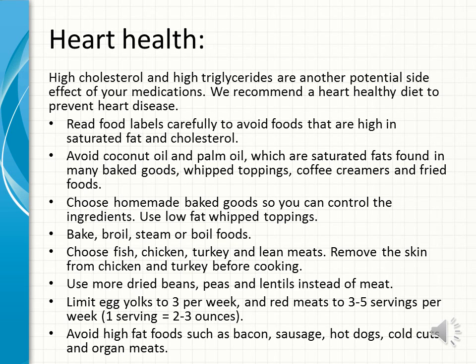Use low-fat whipped toppings. Bake, broil, steam, or boil foods. Choose fish, chicken, turkey, and lean meats. Remove the skin from chicken and turkey before cooking. Use dry beans, peas, and lentils instead of meat. Limit egg yolks to 3 per week and red meats to 3 to 5 servings per week. One serving equals 2 to 3 ounces. Avoid high-fat foods such as bacon, sausage, hot dogs, cold cuts, and organ meats.